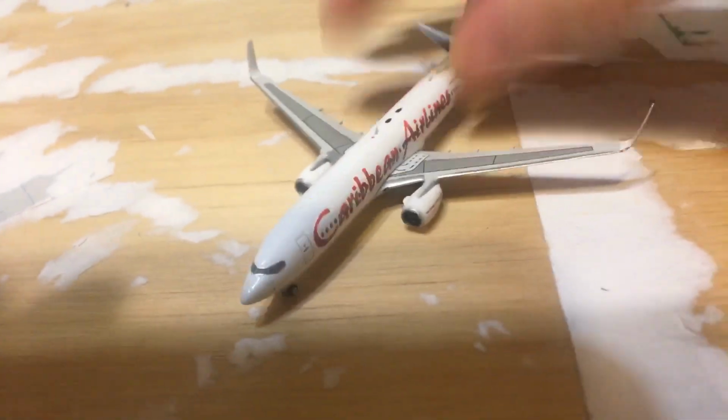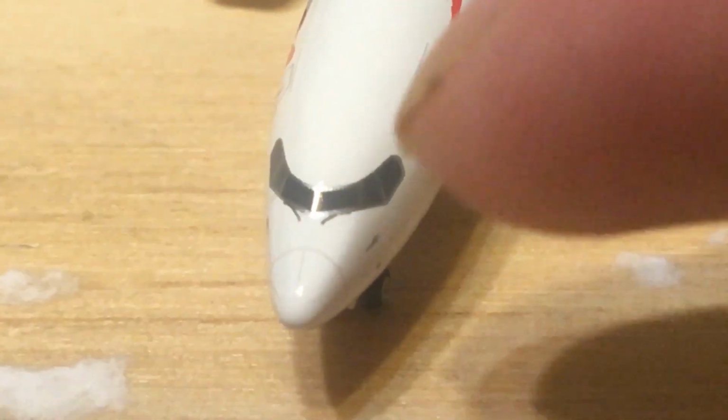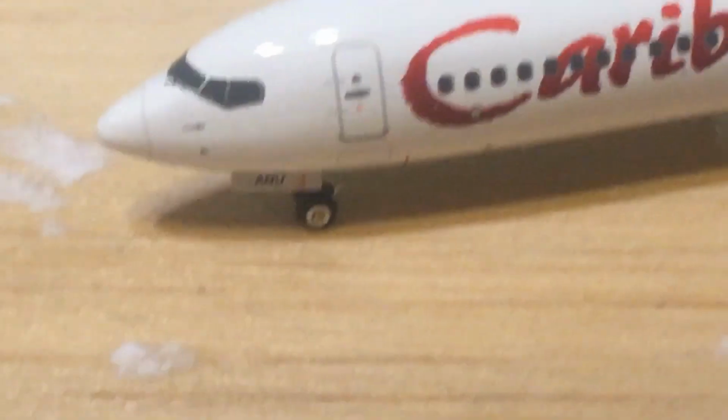Alright, so let's zoom in like we always do, bring in the model, and we start talking about this beautiful model. Alright, so right here, guys, you have the tail cone, of course. There is your windshield wipers. There is the windshield itself. Turn the aircraft to the side. There are your gorgeous pitot tubes. Right here, ANU, that is the back half of the aircraft registration.